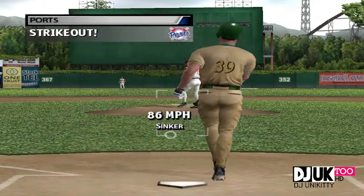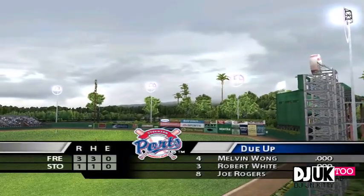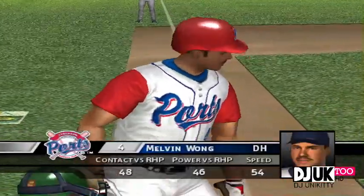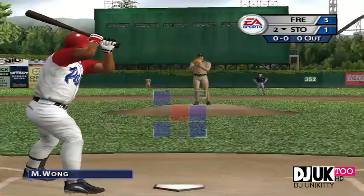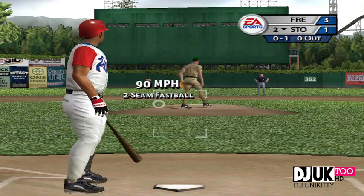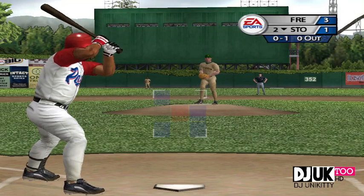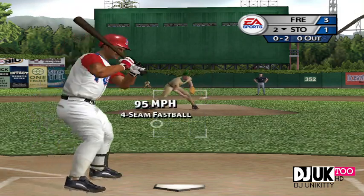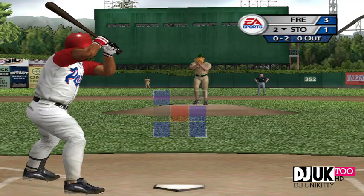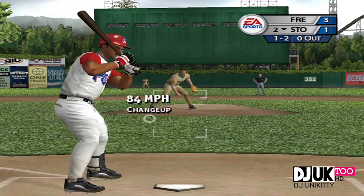Three pitches, three strikes. Heading into the bottom of the second, Stockton trails by two. Strike one. Fastball catches the inside edge for a strike. This guy usually pitches deep into the game whenever he starts. You will not see him tire out very often. He showed excellent command with his fastball right there. A strike right on the edge of the zone.